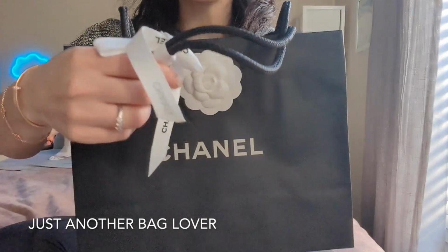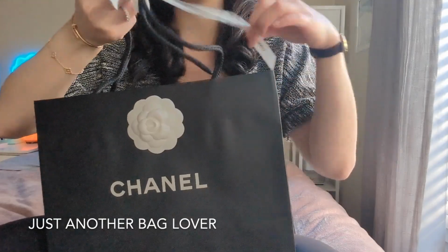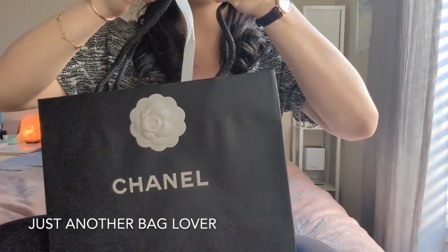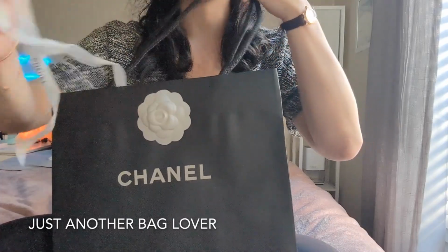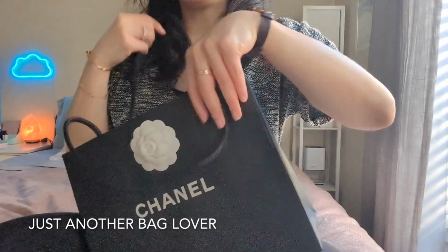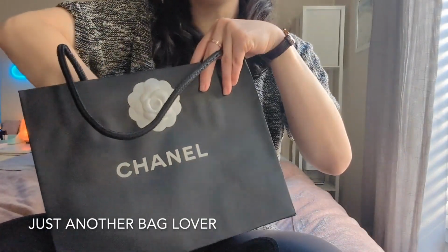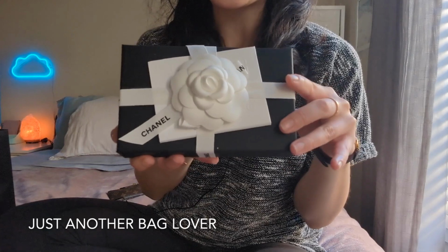So here is the bag with the beautiful camellia, and my sales associate tied it with the ribbon right here. So let me undo the ribbon. And here is the item inside the bag. You can see that it's a small item. It's an SLG. So here is the item right here.